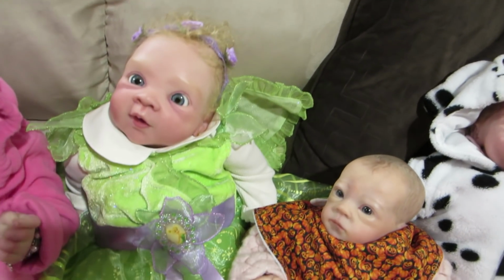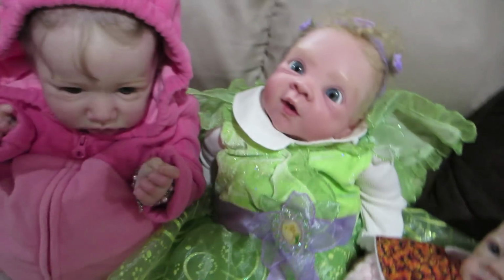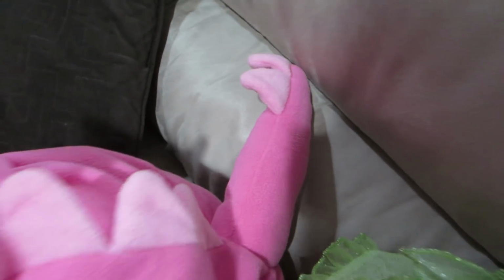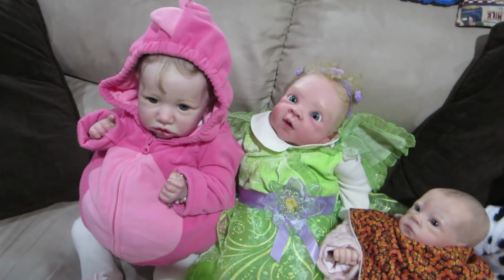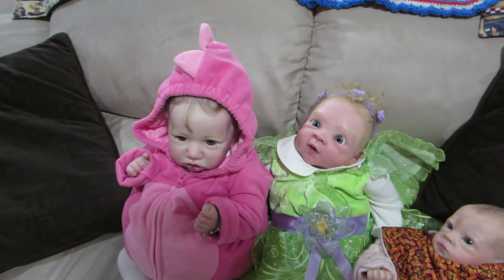So we have a Tinkerbell here, and then a pink dragon. We've got to show her tail. Oh yes, there's her tail. She'll be wagging it when she's playing with her cousin. So we got, you named her Sydney? Yeah, Sydney. And Chantal.